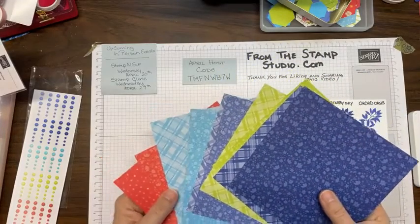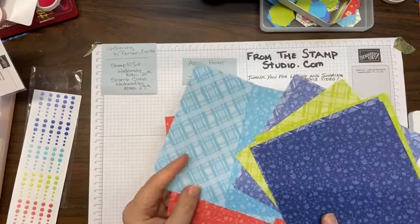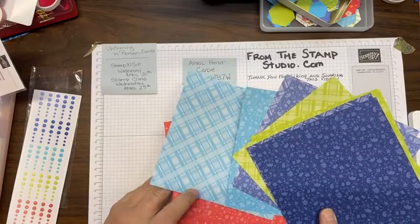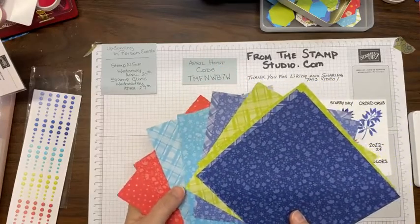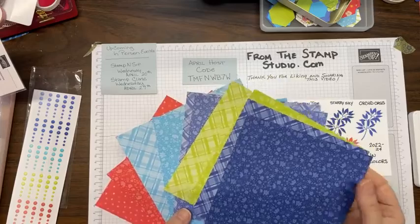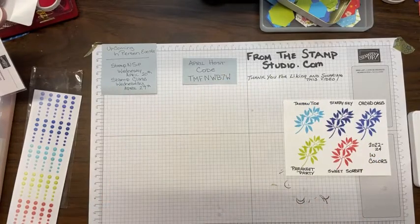Look at, I love that plaid. By the way, pay attention to that plaid because there is one of our masks coming out that looks kind of like that. We'll give you that effect. So that'll be fun to mix it up. So that's really pretty.